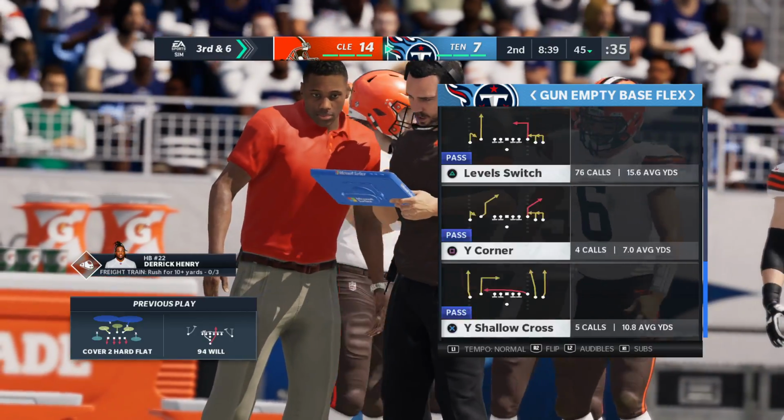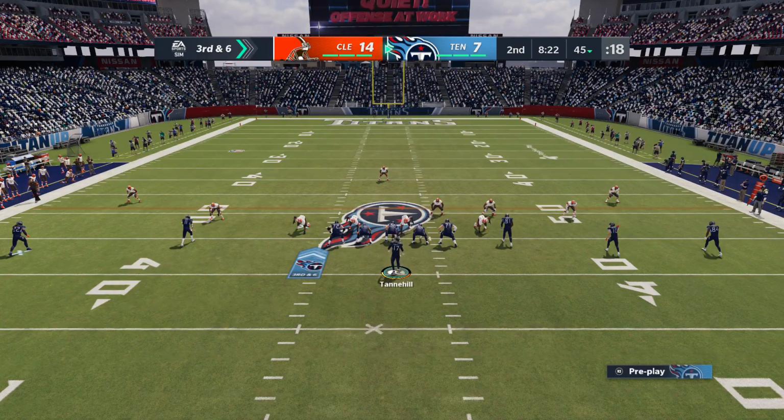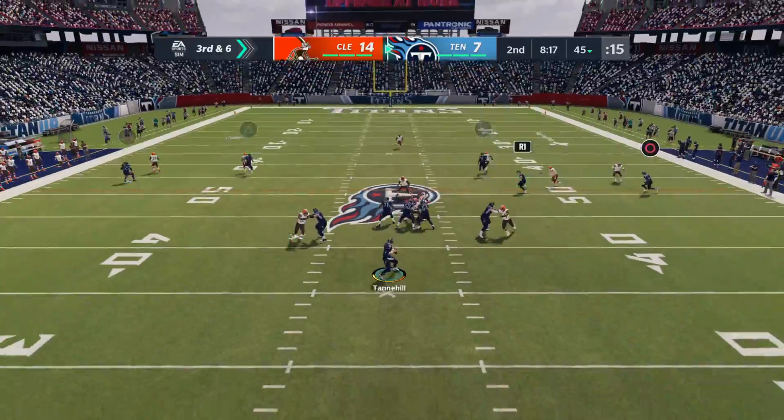Well, they didn't get a whole lot out of that one, but I think you got to continue to try and run and try and keep the defense honest. You mean, or also just sit back, dare you to throw it on every down? Yeah, you get your quarterback hit a lot that way, too.